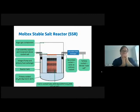So we see another picture of it there. You see effectively it sits in a tank. And again, a bit like the arc reactor, it doesn't require very high pressures. Now the coolant, there's a whole bunch of characteristics about the coolants and the fuel mixture that you can look at.